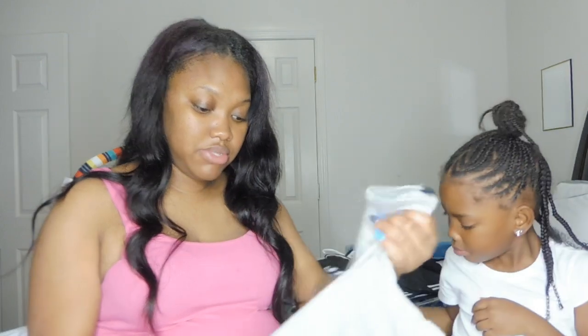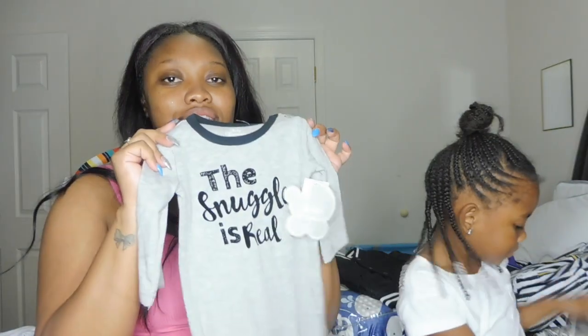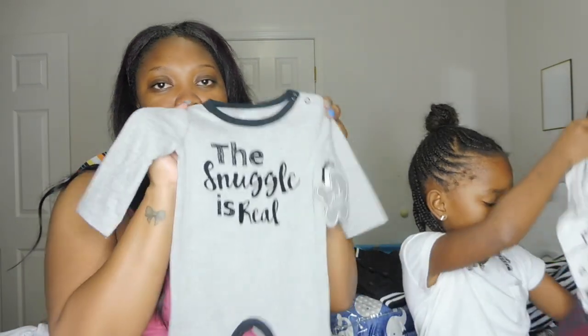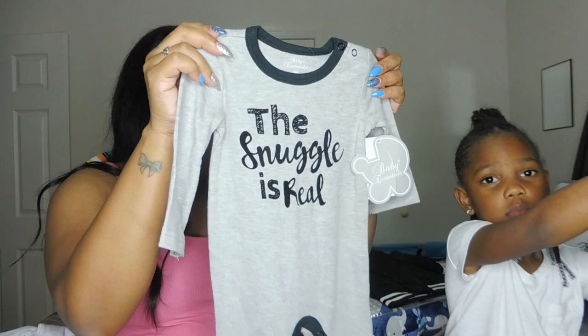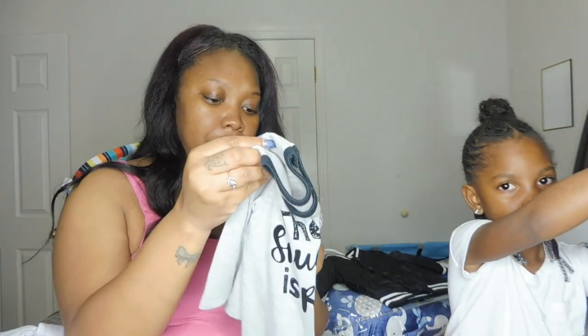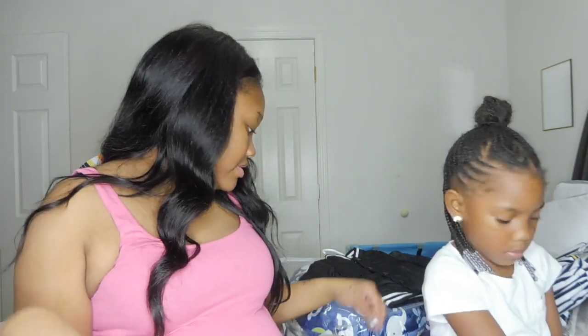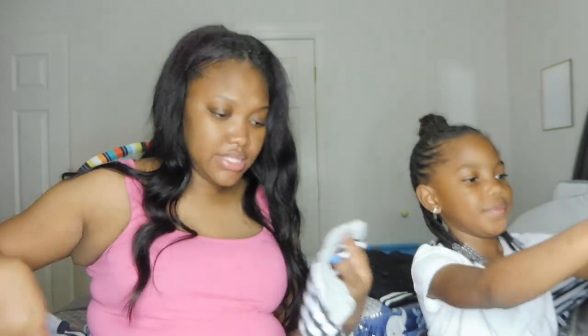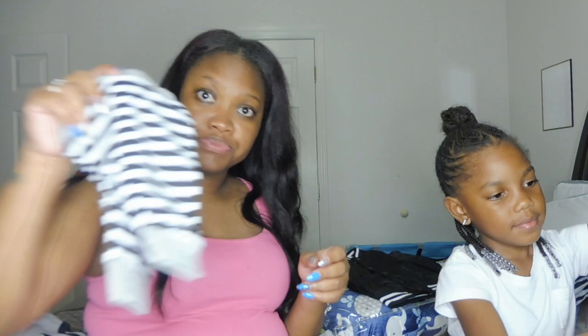So we're going to have to get it in. He's going to have to change his clothes all the time. Make sure we get all these outfits in. This one right here is so cute to me. It says, the snuggle is real, because I'm sure he's going to be snuggling with everyone in this house at some point. So that is really, really cute. 3 months as well. This was a 6-piece set, so it went with some of that stuff from earlier. And then here's a hat, another black and white stripe hat, black and white stripe pants, and this goes with the set somewhere over here.